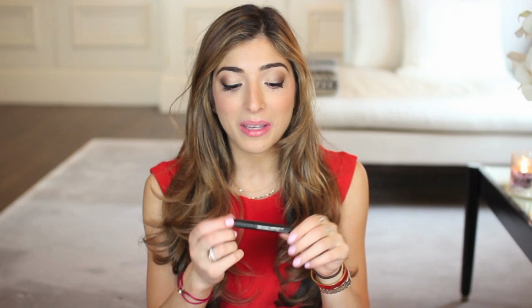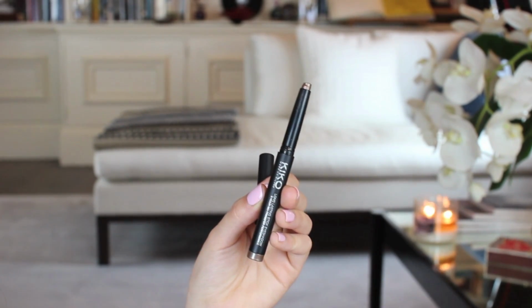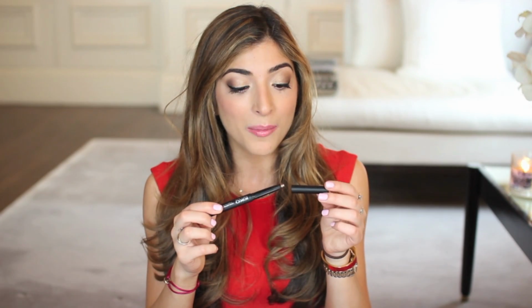If you're after an alternative of the By Terry Ombre Black Star I keep talking about, the Kiko Long Lasting Stick Shadow in number 6 is a really good dupe for number 4. The colour isn't as unique as the By Terry one. It doesn't have that luminescent pearly look to it, but it is still really, really gorgeous. They last a really long time on the eyelids, and I love these sweep and go crayons.